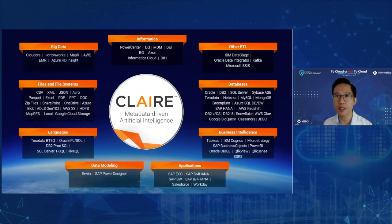So the thing that we are very proud of in Informatica is, due to the rich heritage as well as its position within the market, it has the widest range of scanners and connectivity to all the types of technology that you may have out there. Out of the box, we offer over 200 different types of technology connectors, which then translates into cost saving as far as integration and services work, which will typically characterize these sorts of data discovery projects.